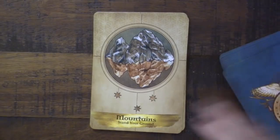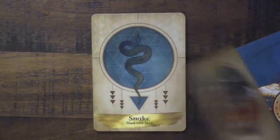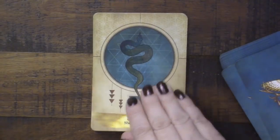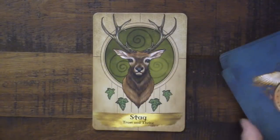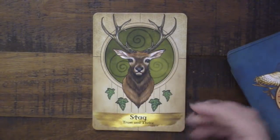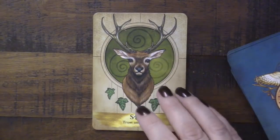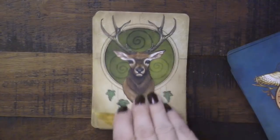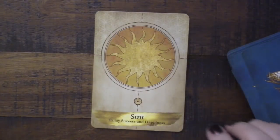Mountains, stand your ground, endurance, all of those wonderful things. Snake, shed your skin, transformation. Stag, to trust and thrive. Certainly a power thing for Celtic mythology. I love the Triskel here. That stag energy really speaks to me.